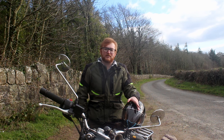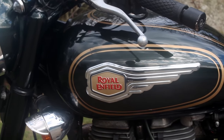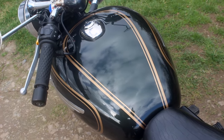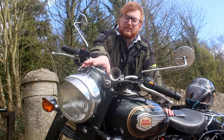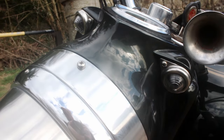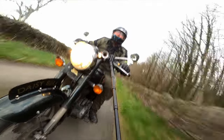Let's talk more about the design of the bike. The Bullet 500 has a teardrop-shaped fuel tank with classic hand-painted pinstriping painted by two brothers in the factory in India, and a unique headlight nacelle with two so-called Tiger Light pilot lights. This is something that really sets the Bullet apart as being its own unique character, at least in my eyes.